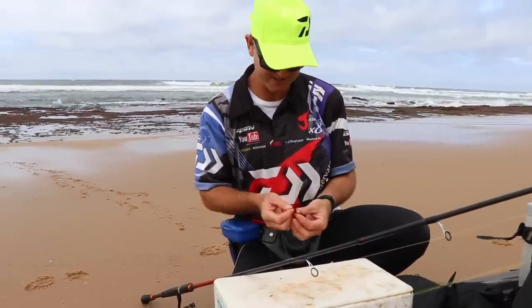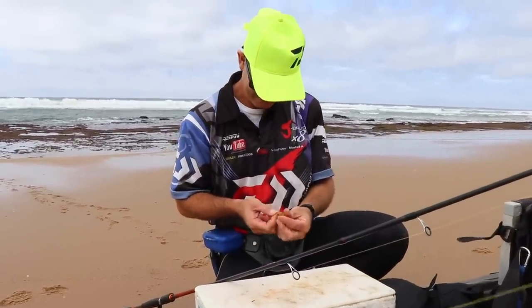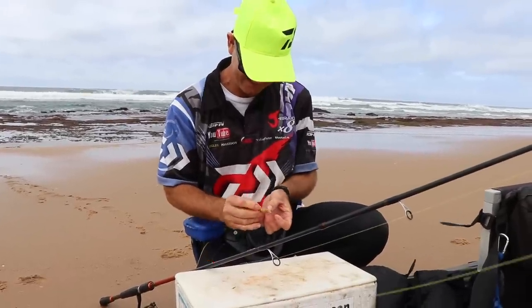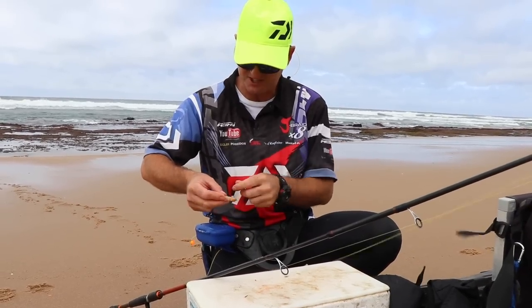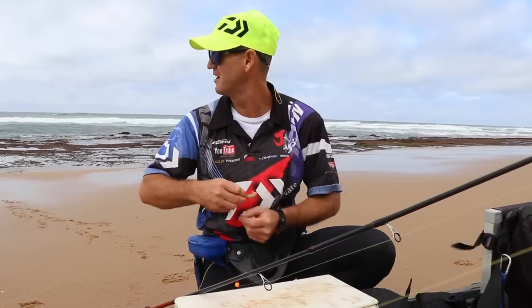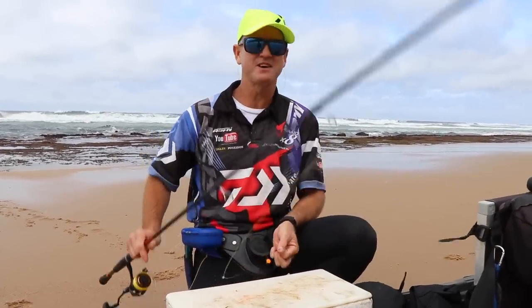Past First Bats, about 800 meters, and I found a lovely little place here with a lot of calmer water in it. And I've tried for, again, obviously stone bream, but there could be a little bonefish in this little pool here. It could be almost anything. Now, I don't actually know what's going to bite, but I've got great confidence we'll get a fish here.